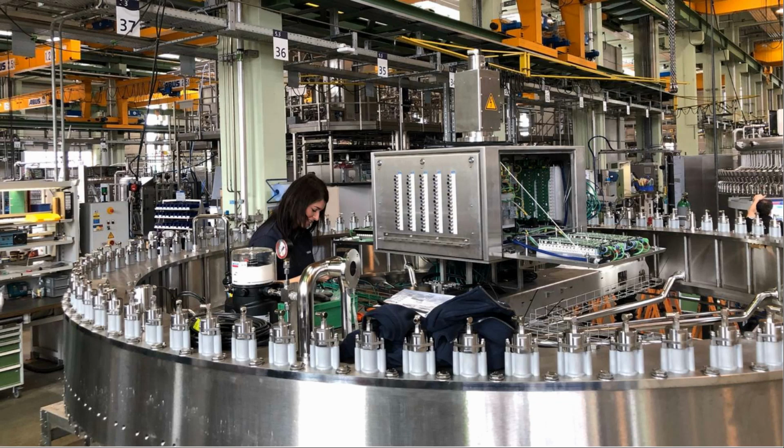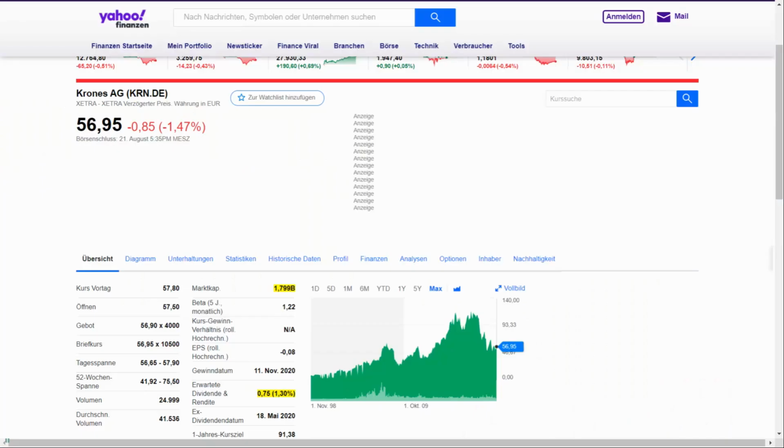And as I said, with a great market position. And so I'm very happy to also have my shares with them. And their market capitalization right now is at 1.8 billion euro, and they pay a small dividend of 1.3%, which is also cut now in the pandemic situation.